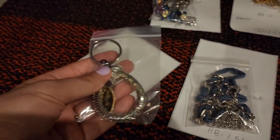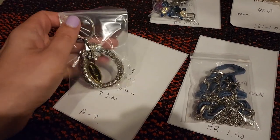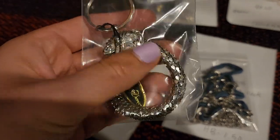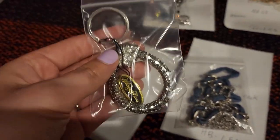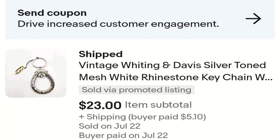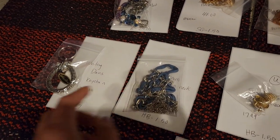I still have two more of these Whiting and Davis keychains left. This is my second keychain that I have sold. If this didn't have the hang tag, just look at this chainmail type shape. There are really, really beautiful Whiting and Davis keychains out there like this. And this one is new old stock. Sold for $23. I think I have them listed for like $29.99, but I picked them up for $7 at the antique store.